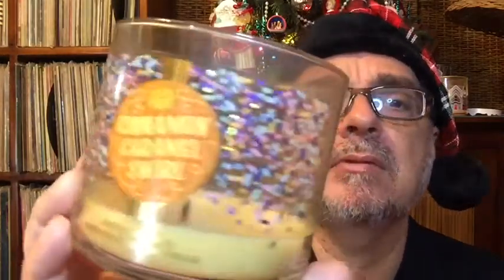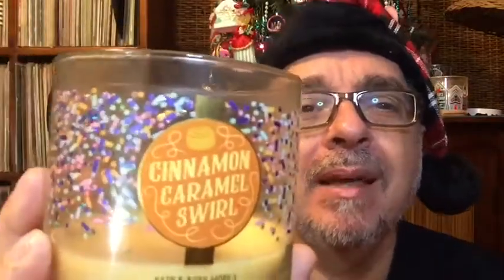I loved this one. And finally, in the month of November, another Bath & Body Works one that I've had, I think, for a couple of years. Cinnamon Caramel Swirl. This one says, gooey caramel, grated cinnamon, vanilla bean, maple brown sugar with essential oils. This was a nice one too. I really enjoyed this one. I guess it wasn't really packaged necessarily for the holidays. I think this is more of a summer packaging or something, but whatever.